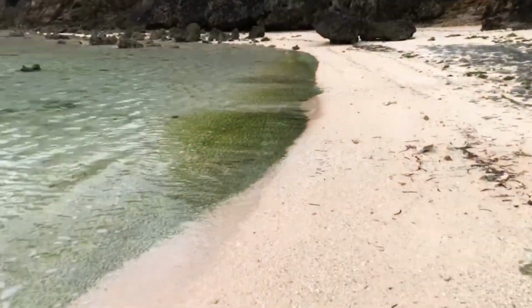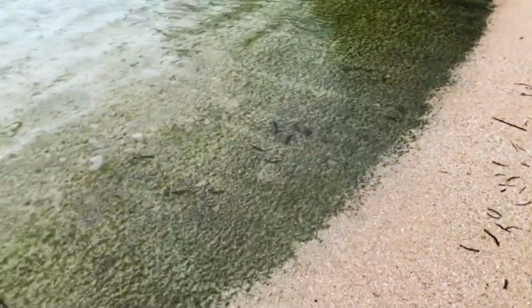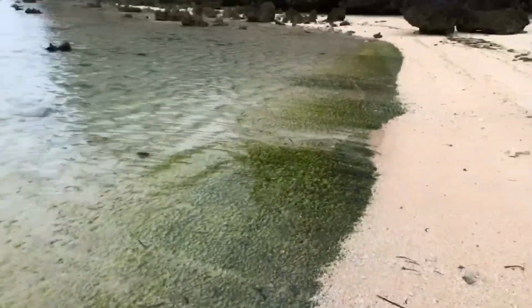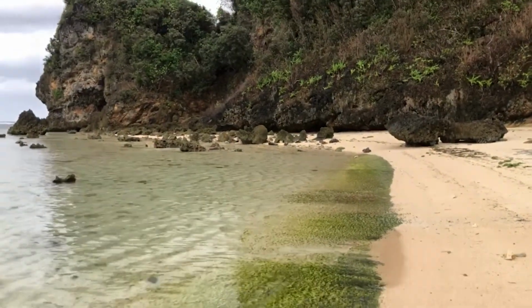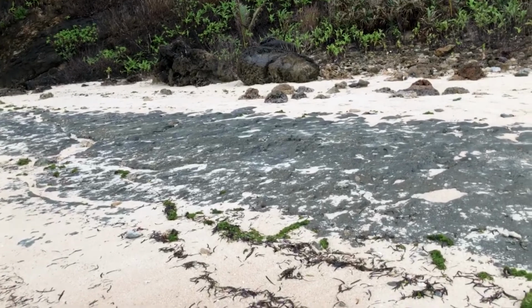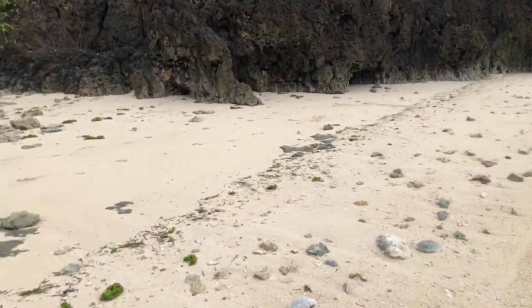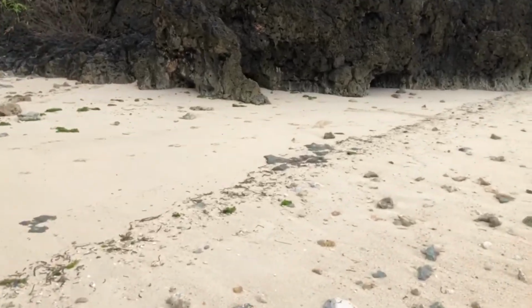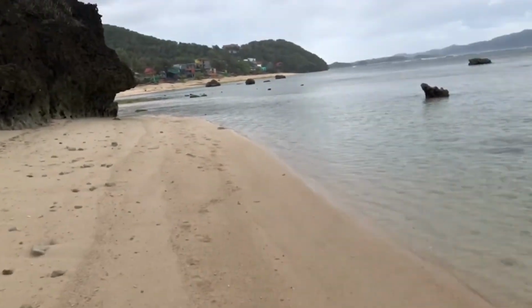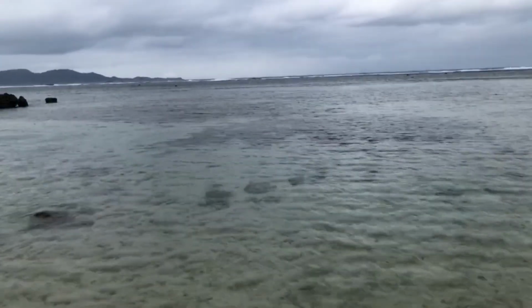Oh, there's an algae over here. Or moss, whatever it is. So, doon medyo mabato, magandang magpicture. And dito may bato, mahirap mag-sunbathing. Pero, most of the areas is sand and walang rocks. So, masarap mag higa-higa. And this is great for swimming. So, I think I gotta close this vlog about the beaches in Santa Ana.